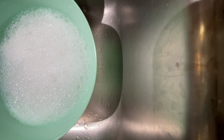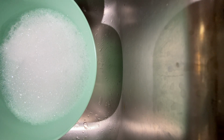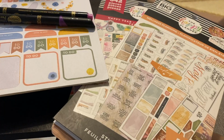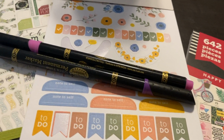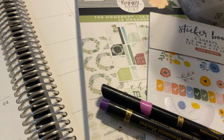So since COVID kind of came about, I have been washing my masks by hand. I don't really know why. It's just the way I do it. I don't trust putting them in the washing machine. I feel like the dryer will eat them, or they'll shrink, or they'll get ruined, or something crazy. So that's what you just saw me doing. I just put a little bit of laundry sanitizer and detergent and some super hot water. I let them soak for a few hours, and then I just rinse them off.